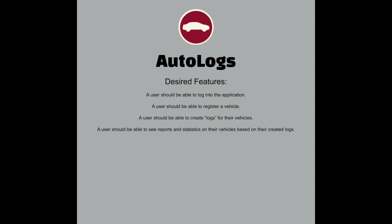Introducing AutoLogs. AutoLogs is an application that solves this problem by allowing you to keep track of vehicle logs on your phone. No more pen and paper, log in from any phone and have your details right there. AutoLogs is a very simple application that purposely focuses on a few key features so that users can create their vehicle records and get back to the road as quickly as possible.